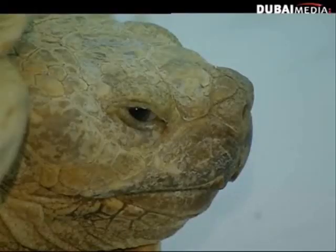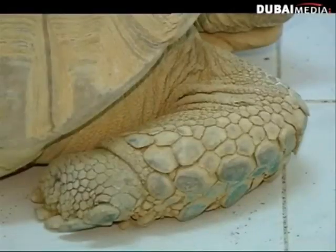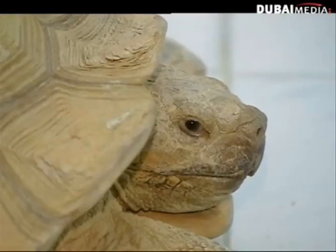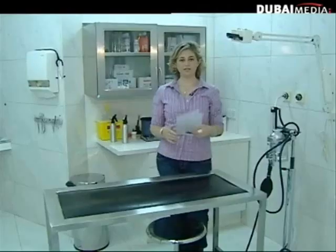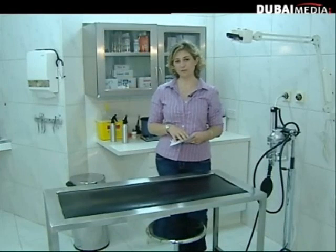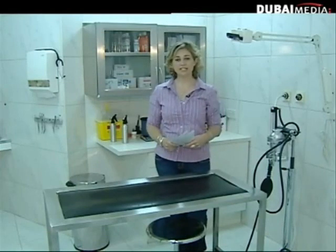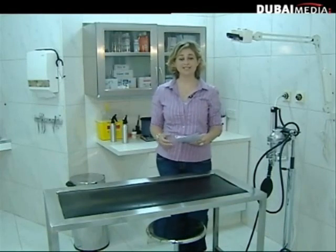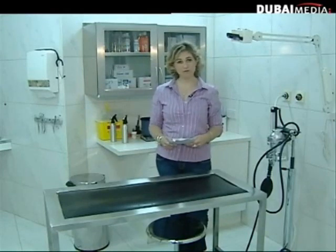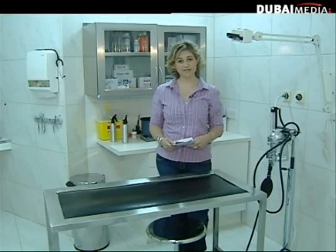They may look a little hardier than your pet poodle, but reptiles can also suffer from heat stroke. As always, it's best to check with your vet. The clinic does have some information leaflets that you can download from their Facebook page, but ultimately it's about keeping an eye on your pet and common sense, because for most animals, if it's too hot for you, it'll be too hot for them. Kimberly Leonard, Emirates News.